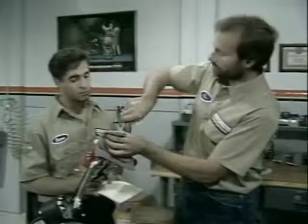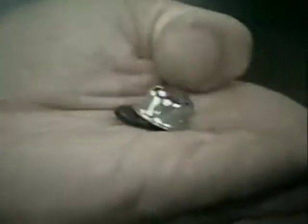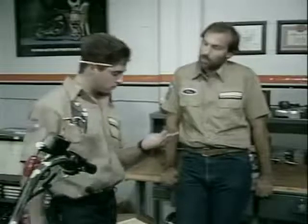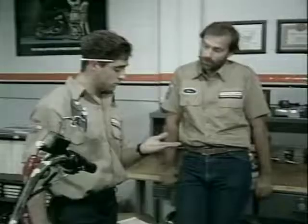Hey, here's a little trivia for you. You know what this little baby is right here? This? Well, I've never seen one of these things before. What is it? That, my friend, is a very special part. It's a check valve. It's used in total drum brake systems. It keeps the slightest amount of pressure in the brake lines to prevent air from entering. Then it provides instant brake shoe movement when they're applied. What about sidecars? They've got drum brakes. I said total drum brake systems. It's not needed with a sidecar if it's hooked to a bike using disc brakes.